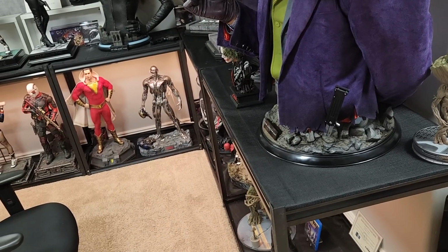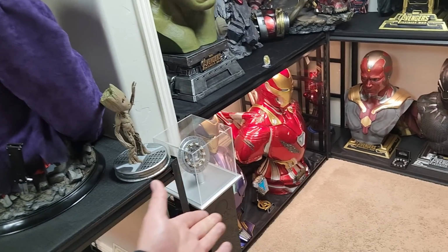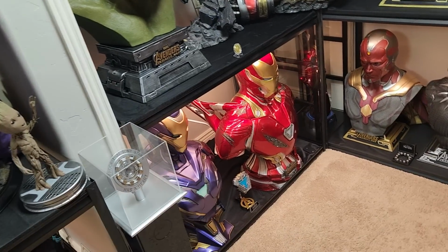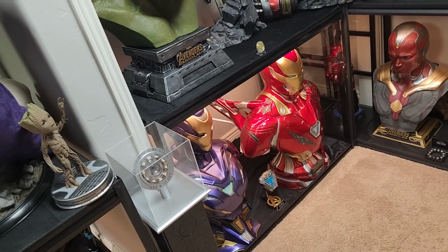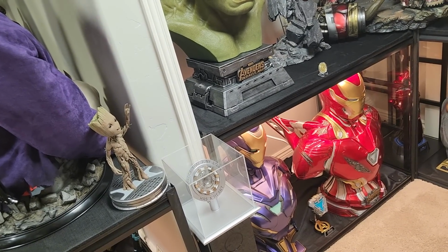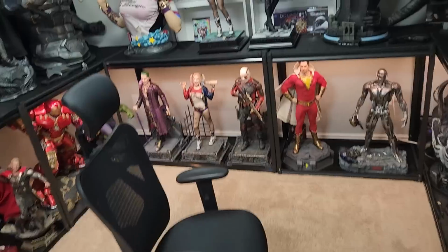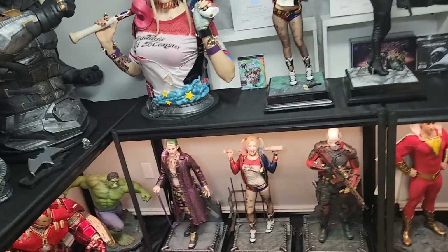So I'm kind of leaning toward just canceling that, selling Shazam. And if I sold Suicide Squad, then I could technically return my Avengers 1 display down there. So I don't have statues on the way to my bathroom. Or we could do Suicide Squad and Shazam. There's definitely room there to decide what I want to do.